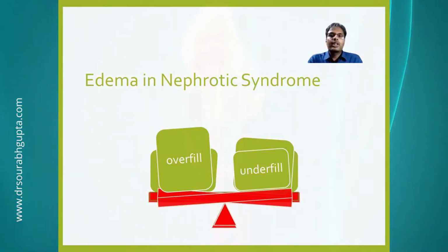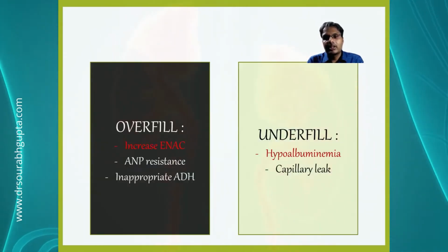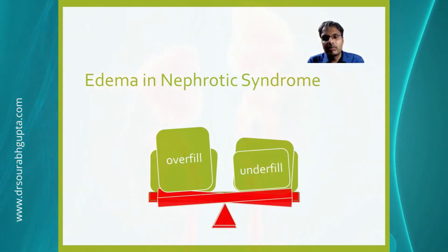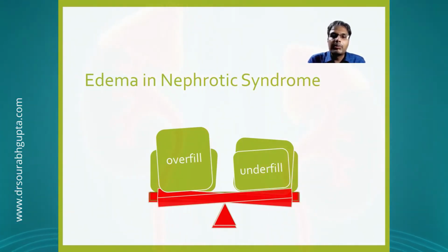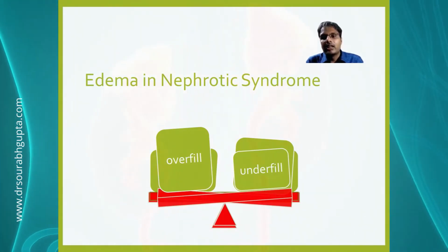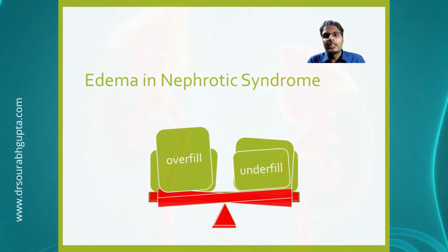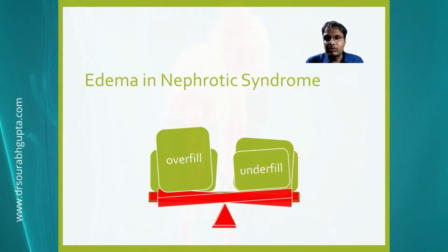Coming to edema in nephrotic syndrome, as this diagram depicts, we don't know exactly where our etiology or understanding of edema is. There are some points which favor that it is an overfill state, some points which favor that it is an underfill state, but probably not all nephrotic states are created equal, and they might exist at different points of time in the same patient.